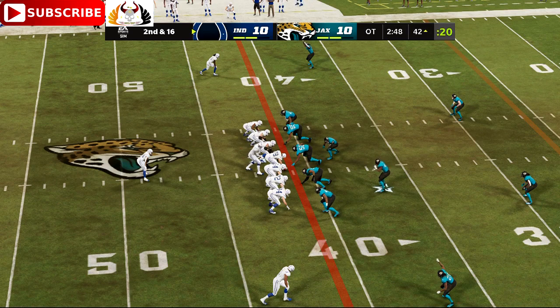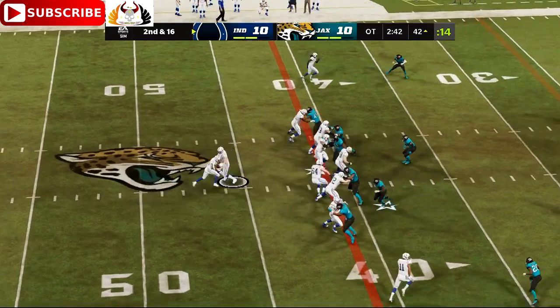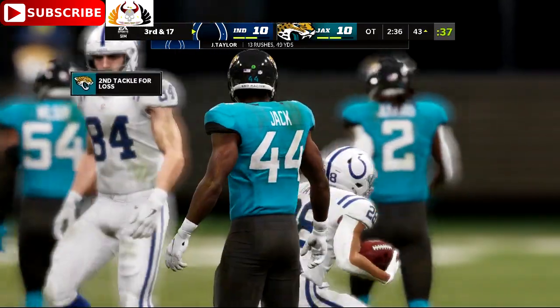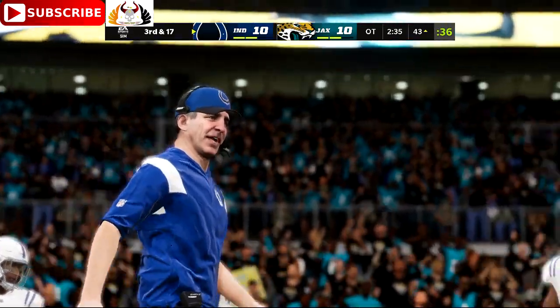Protection certainly going to need to be a bit better here on 2nd and 16. Now a give to Taylor, and he is met quickly in the backfield. Down he goes, folded like a lawn chair. Just a 1-yard loss that time, but that's not what they needed.